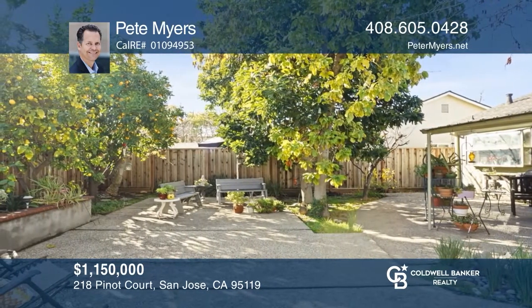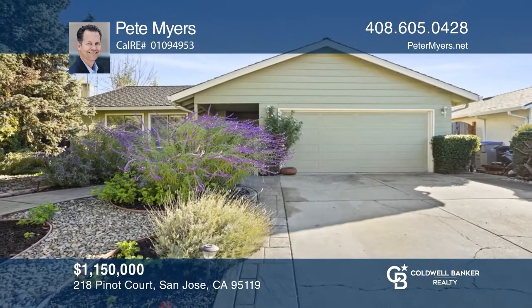Want to turn this house into a home? Contact Pete Myers today.